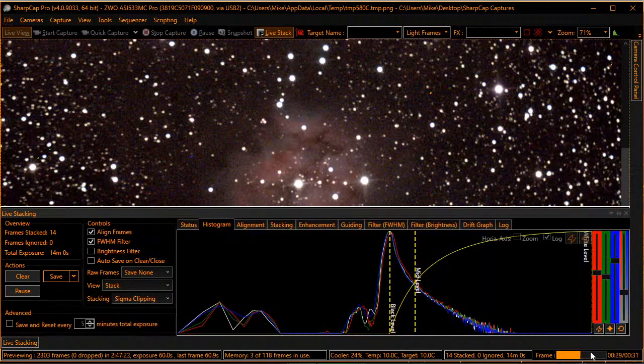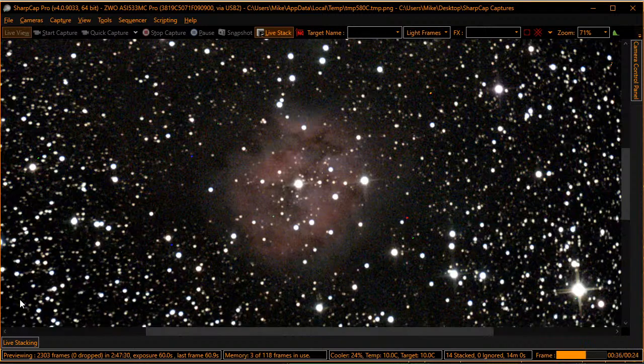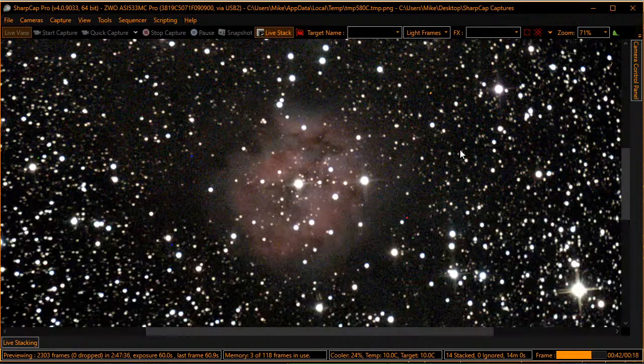Color balance on it. I think we're probably pretty good though. I think that's pretty good, but I think I'm going to call it a night.